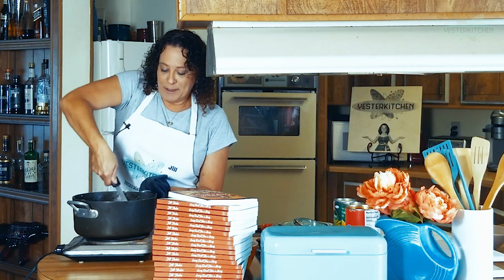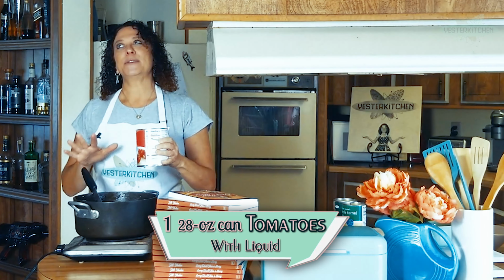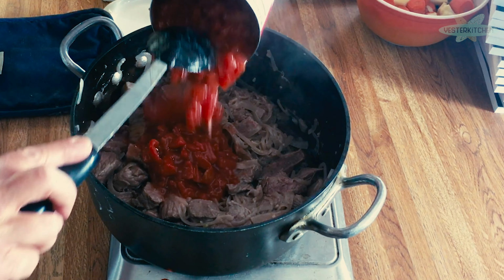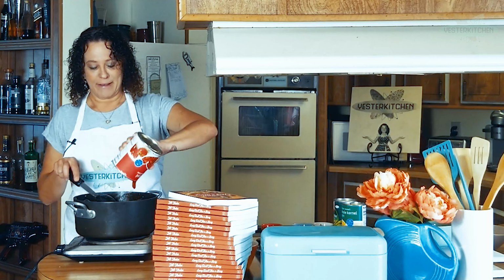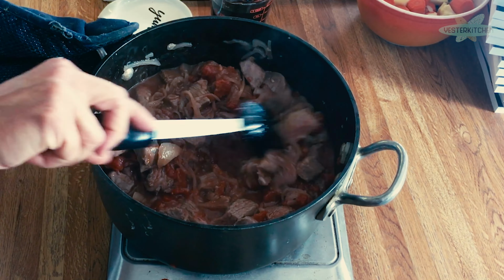Okay, I have a 28-ounce can of diced tomatoes. That's the recipe. I'll probably use maybe a little more than half. Actually, I'm gonna go ahead and pour some in and just see how it looks. You know what, there's not a whole lot left. So we're just gonna stir our tomatoes around, and now into that goes all the good stuff.